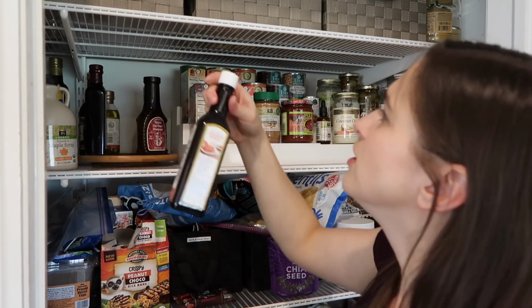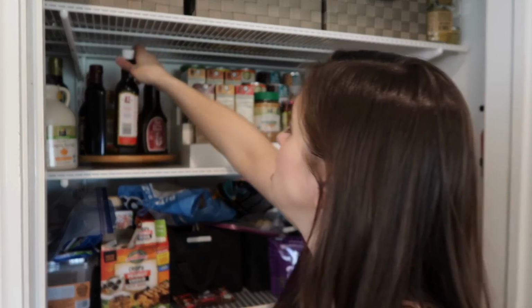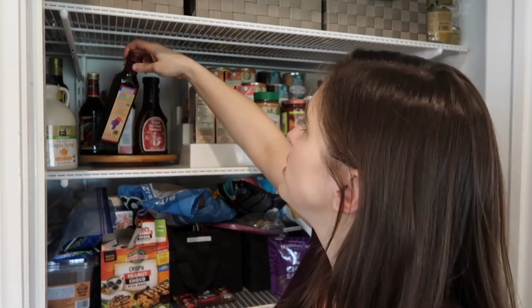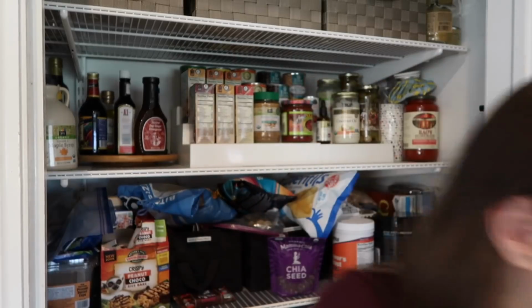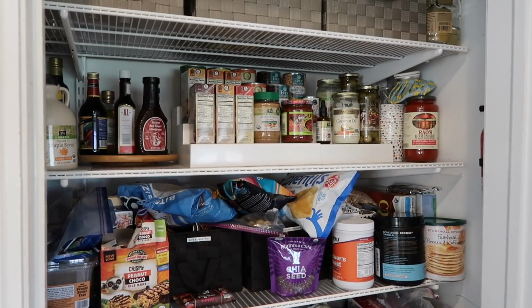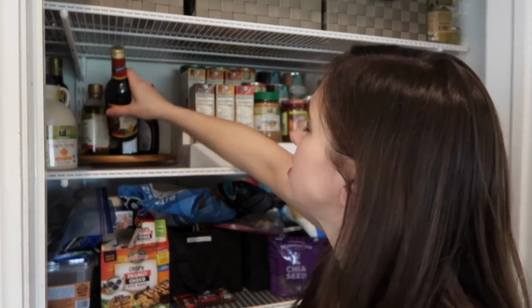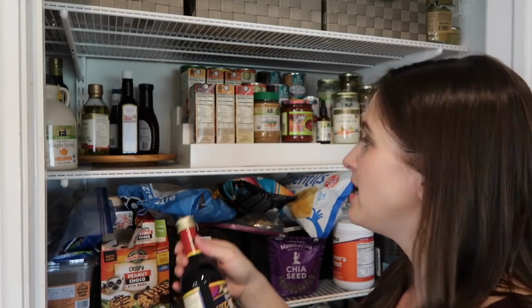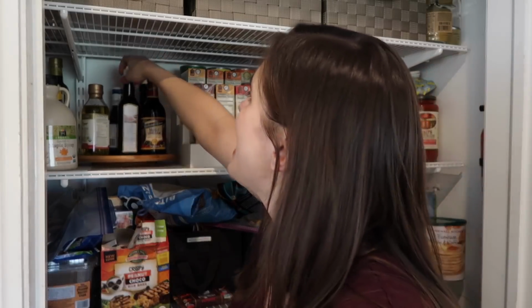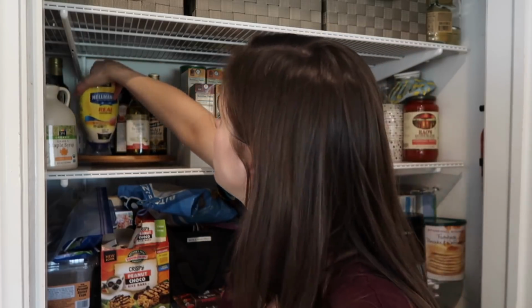Oh my gosh, this is old. Do these things expire? Not till 2019. A1 sauce. Does anybody use A1 sauce anymore? Wow, this expired 4 years ago. Oh boy. Anyway, he bought a lot of these Asian-based sauces because we were in a stir-fry period for a while. But you guys, he never, ever, ever used them. So I am not going to keep them.